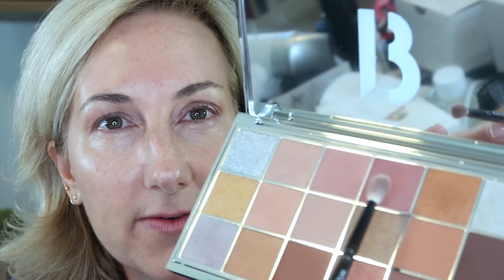I'm now going to come over to this deeper tone right here, and I'm going to put a little bit of that on my outer V. Don't worry, I will blend everything.